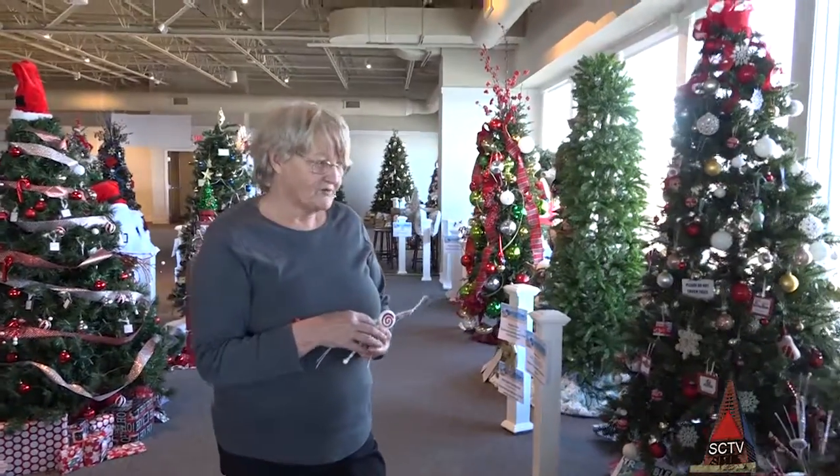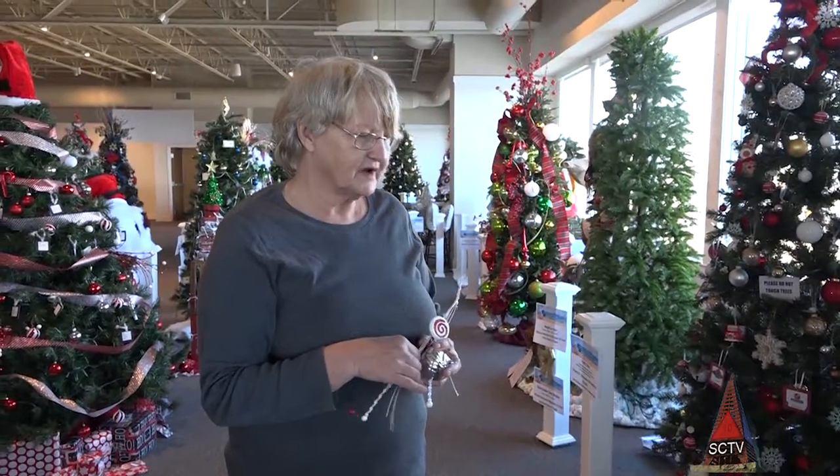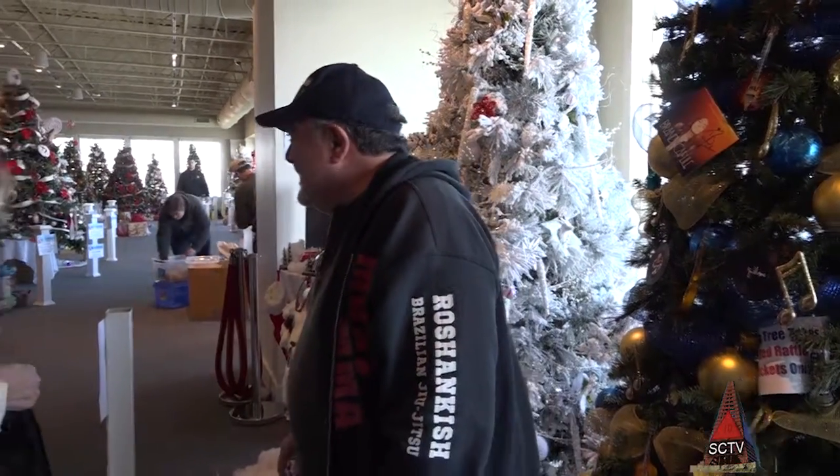I won the Bon Appetit picture tree, and my grandchildren are going to have fun with it. It's a musical tree. It's got like three guitars and some CDs and I guess some tickets. Good win. Yeah. I used to be a bass player back in the day. That's awesome. Long time.